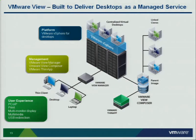Who has 4 monitors in here? Anybody? I want to work for you. You have 8, don't you? Just 4, okay.